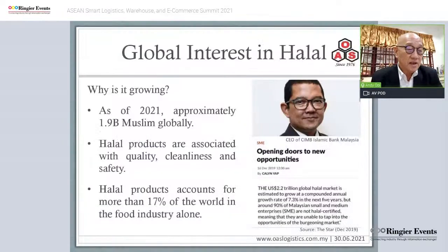Next page. The global interest in Halal logistics. As of this year, 2021, there are approximately 1.9 billion Muslims globally. The promotion of Halal products is becoming significant as it is associated with quality, cleanliness, and safety, as underlined by the Sharia set of guidelines. Halal products account for more than 17% of the world's food industry alone. The best part is that Halal food markets will continue to grow because of the high demand.